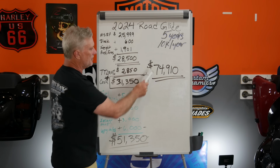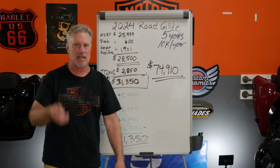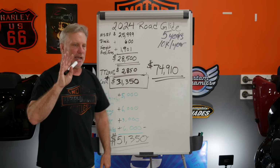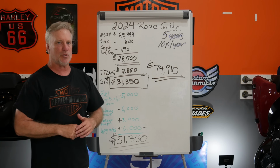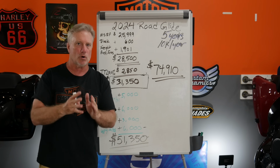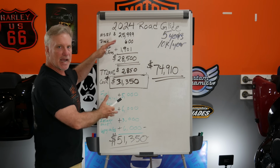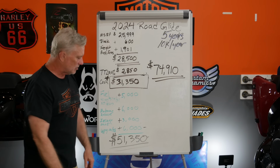Here is the $74,910, or approximately $75,000. I mean, give and take, I'm going to say it's at least $75,000, that if I didn't buy this 2024 Road Glide, I invested all of this money in that scenario that I laid out on the computer in that investment calculator, that would yield us or increase our net worth by almost $75,000, probably more than $75,000 over that 5 years, versus if I paid cash, took all of that same cash and put that into a motorcycle over that same 5-year period, I would be spending $51,350.